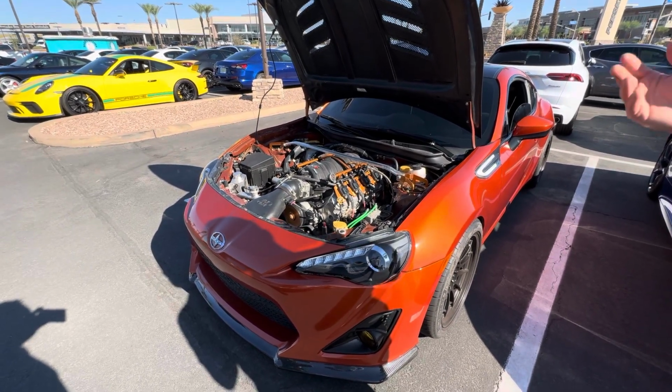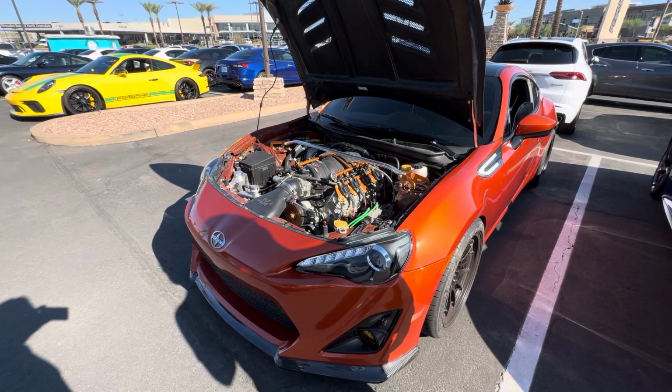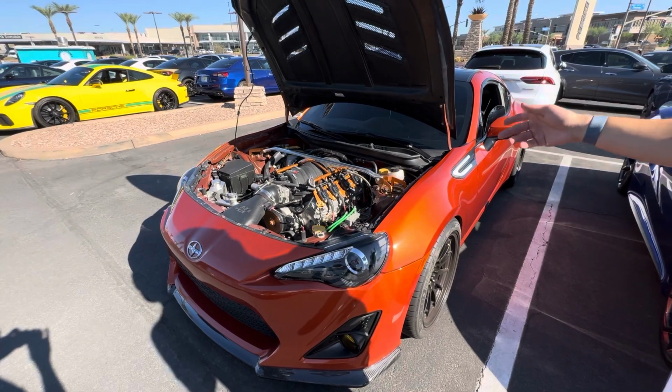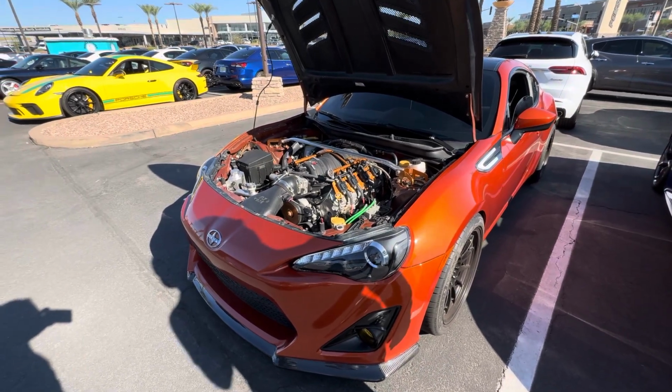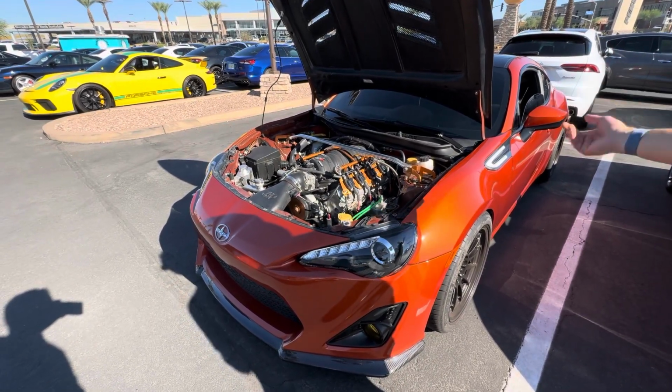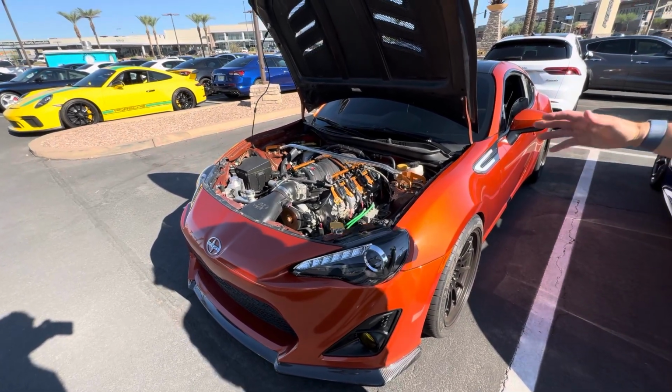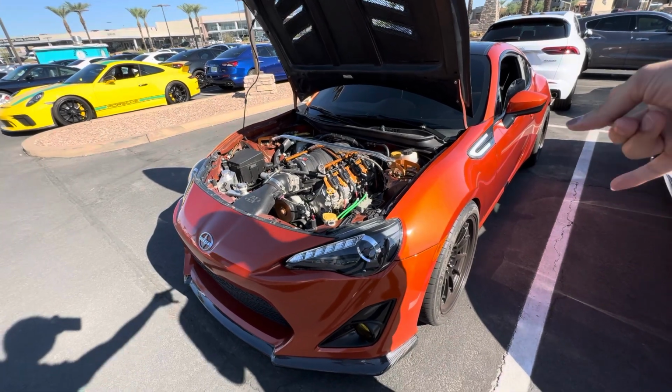It's got an aftermarket radiator. There's hardly a thing that hasn't been touched. It's got a custom wiring harness from Wiring Specialties. It fully integrates into the stock system, so I still have traction control, the fuel gauge works, coolant gauge works, tachometer, speedometer, it all works. Damn, that's cool, bro.